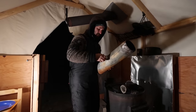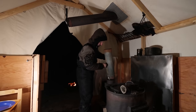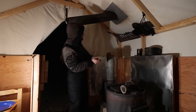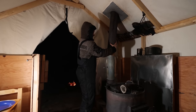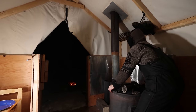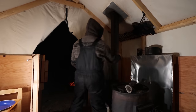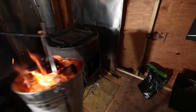Okay. The zin. Okay, good. Right in nice there. Oh. Pretty straight. That's gonna be smoky.